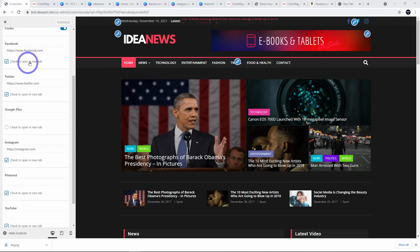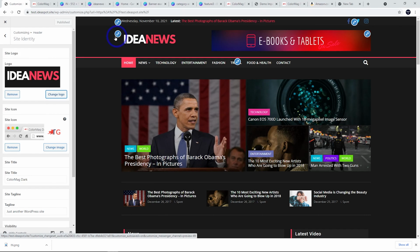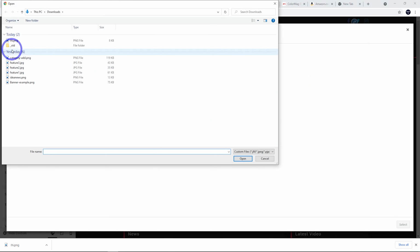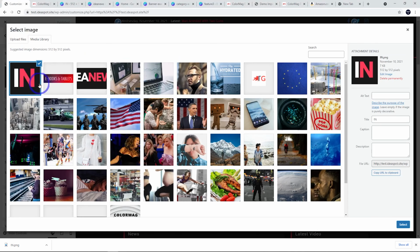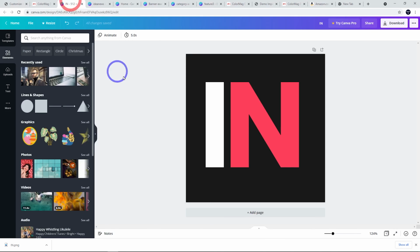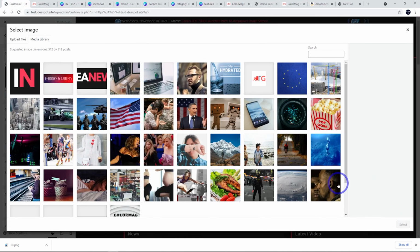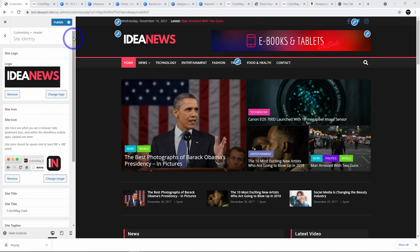One thing I didn't get to do was the tab logo there. That's called a favicon. I'm going to go ahead and change that. That's the default ColorMag one. That is through the logo here. So logo, this is called site icon down here. We can change that image. I might upload one that I just made. So I just made an IdeaSpot news icon there. I just made that in Canva, 512 by 512, same font as I used for my logo. So there we go. We're going to select that one and pop that in. Then let's hit publish again.